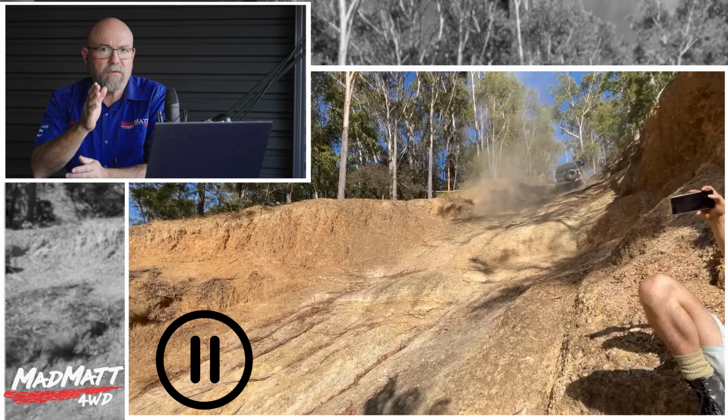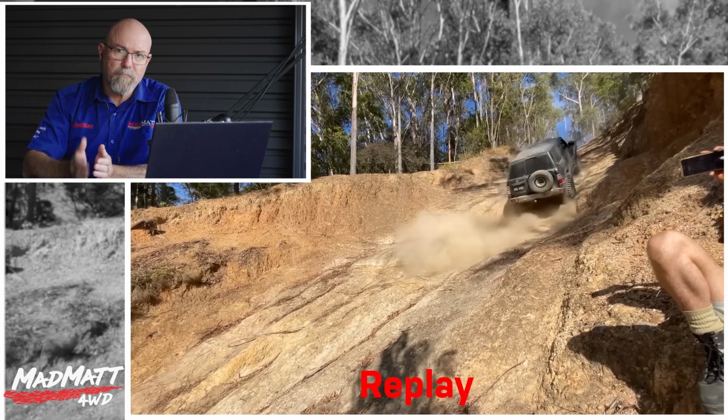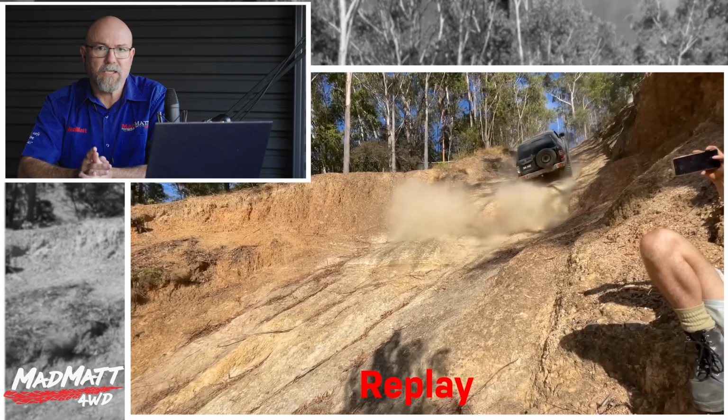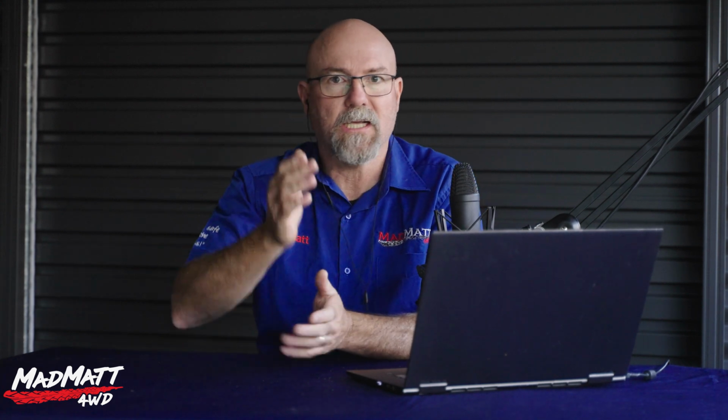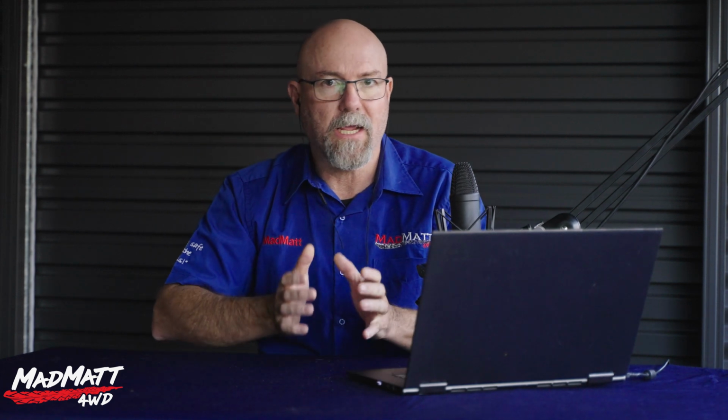But another observation is, on that last drive, notice how much bounce he had in the vehicle, in the suspension. That's a fair indication that the shock absorbers, if they're adjustable, are not adjusted correctly. They're too soft, or they're worn out, or something's going on in that space. If your vehicle's bouncing like that, your shock absorbers are not controlling the springs correctly, and therefore your vehicle is not as controllable as it probably could be for these sort of situations. So that's an observation, just something to think about.